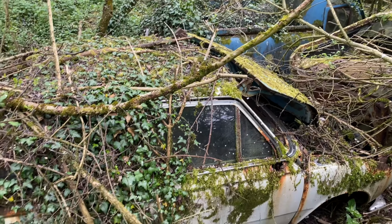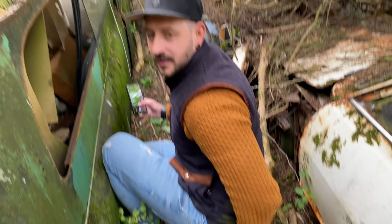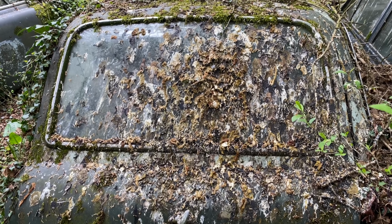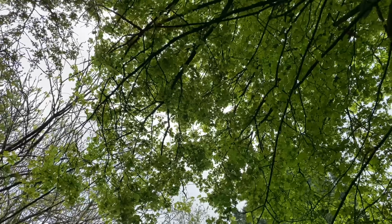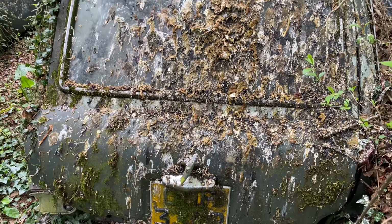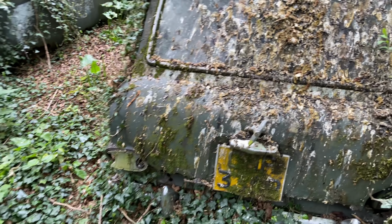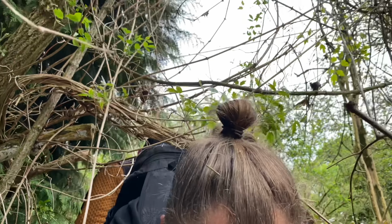Motherfucker! Stu, builder's bum. Now, I've seen bird shit on a car before, but that, and I mean, whatever has been dropping that on that car. What the hell? Literally, what the hell? That is disgusting.